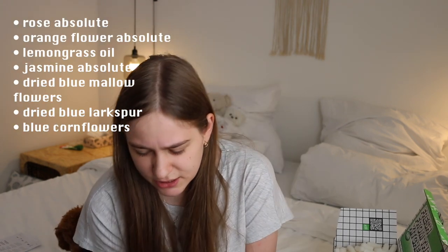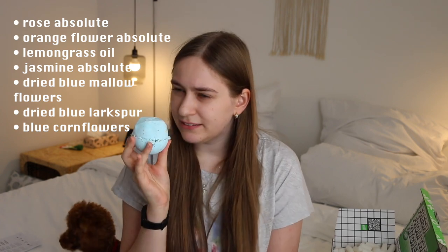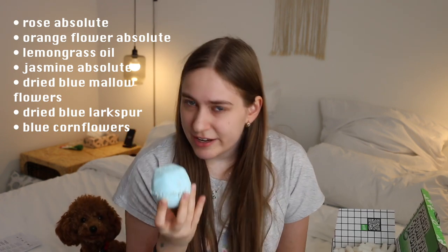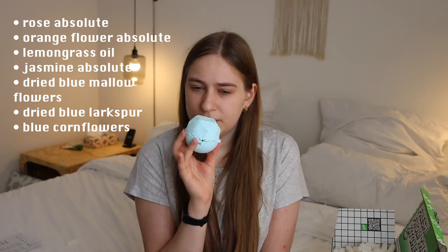Ooh. Something in here almost smells salty, actually, which is really strange. It smells a little bit like a beachy sea breeze vibe mixed with those amazing florals. Maybe this has algae in it or something. It definitely gives me that vibe, or maybe some kind of herbal something. Either way, I do really like this. I'm glad that I voted for it and I'm so glad that we got it. I think it's going to look beautiful in the water. I can't wait to see what it looks like.